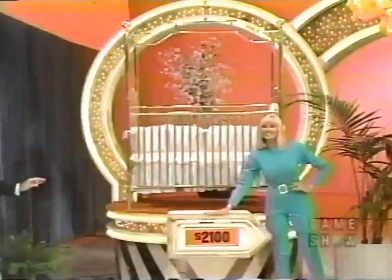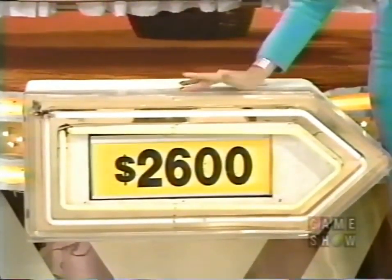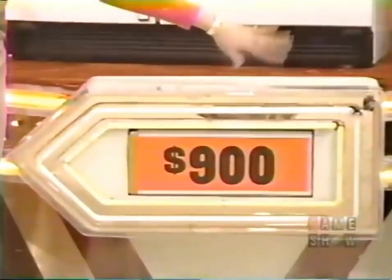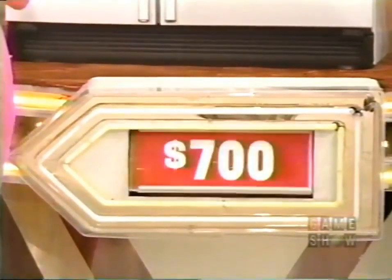The crib, bargain price $2,100, actual retail price $2,600, a difference of $500. Refrigerator freezer, bargain price $900, actual retail price $1,600, a difference of $700. They are yours. They are yours. And we will have our second game after we have this.